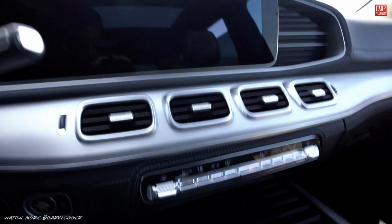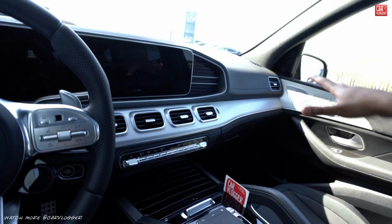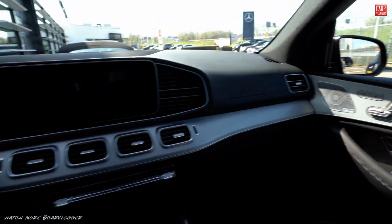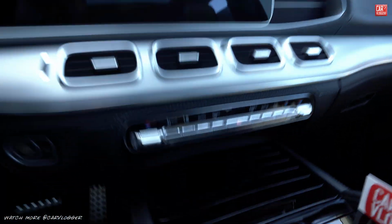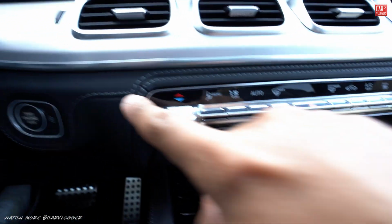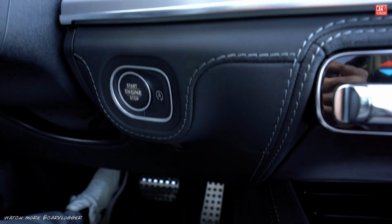Then in the center part of the dash, we got 4 squared vents, giving you a very wide impression on the whole dash. Don't forget, this is all leather, by the way. And then here on the lower part of the center console, we have the controls for the climate system, just like in the A-Class. And with some nice double stitching here, gives you a really high-end feeling of the leather.